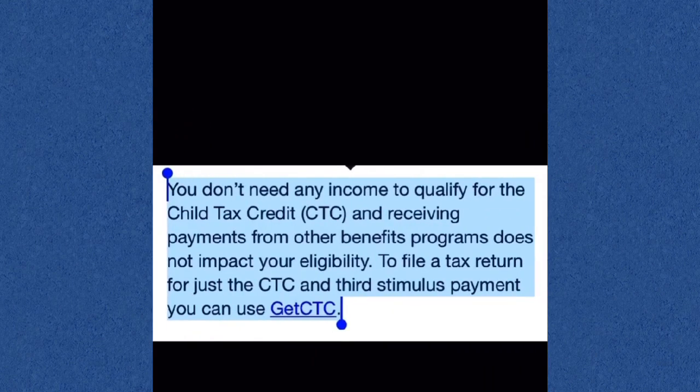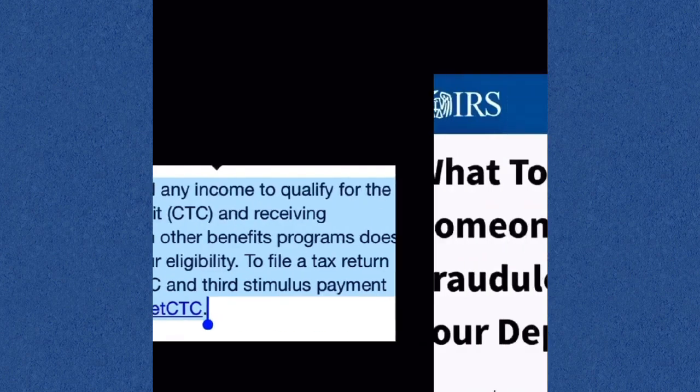All right, so you don't need any income to qualify for the child tax credit payments, and receiving any other benefits will not affect your eligibility. But you must file, again, a tax return or a simplified tax return on the getctc.org website. And again, you can also file for the missing third stimulus check payment there as well, but you must do so before November 15th.